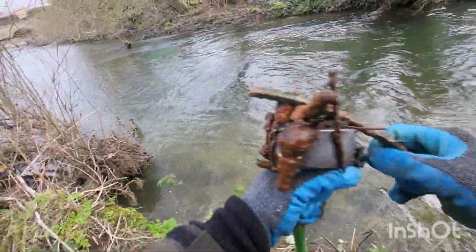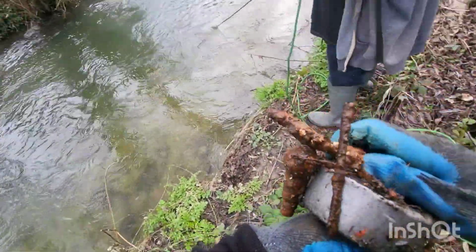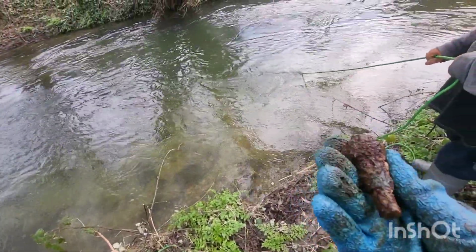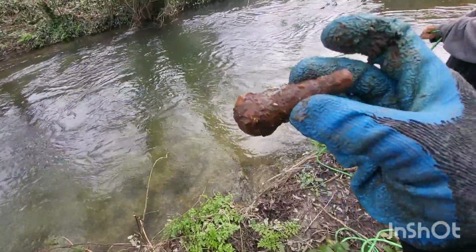Okay, second cast, bit of a bike rim, some flakes, don't know what that is. I don't know. I think it might be one of those pins for those, it's coppers. Strange, it's got a big bulbous knob.